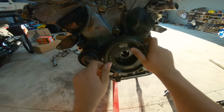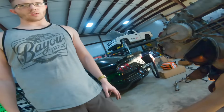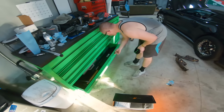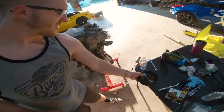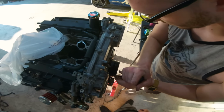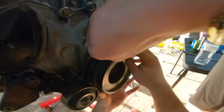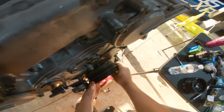It's heavy or something? It weighs probably like 15 pounds. No way. 14 pounds. Bullshit. This thing ain't coming off. I might have to pry it off. What? What do you mean? You don't have a pulley puller? You're just gonna use a pry bar? You're gonna damage the crank. Give it a little bit of wiggle. It's gonna damage the crank. You gotta have a pulley puller. Ask everybody in the comment section. I'm telling you, you can't do it unless you have a pulley puller. Get it?